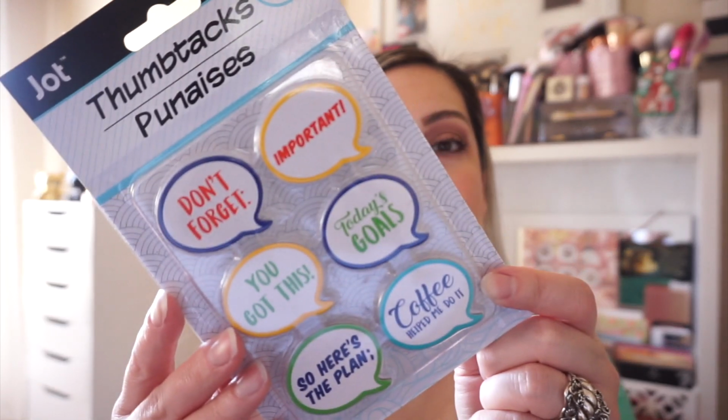Okay. So the first thing I see as I open this is from Jot. These are thumbtacks, and these are from the Dollar Tree, I believe. Well, $1.25, excuse me, because it's no longer Dollar Tree. But they're super, super cute. It just has little quotes on here that you could put. So this is really nice so that I can hang things on the wall, like a little note or something. If I need to take care of something, it says, don't forget, important. You got this, today's goals. So here's the plan, and coffee helped me do it. And I have not ever seen these at Dollar Tree, so I'm really excited to have these. They're definitely a great thing to have in your stationery.